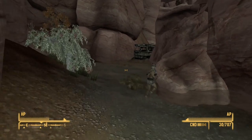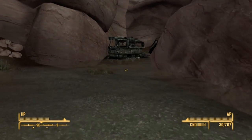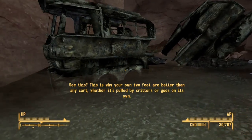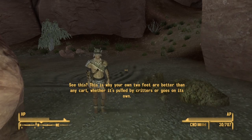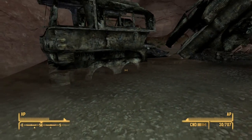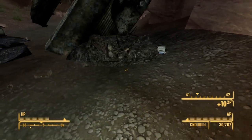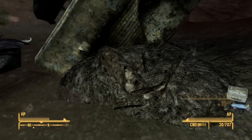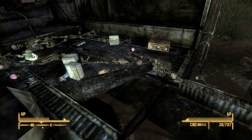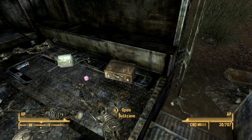Here's the bus. Chuck, are you okay? See this? This is why your own two feet are better than any cart, whether it's pulled by critters or goes on its own. Yeah, I ain't touching this with a 20-foot pole. Let's just get what we need and get out of here.